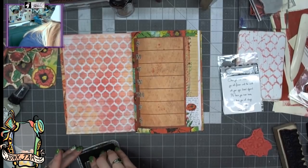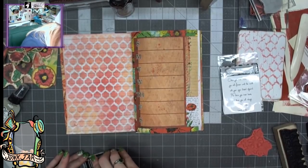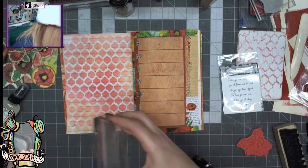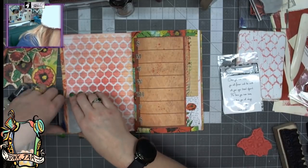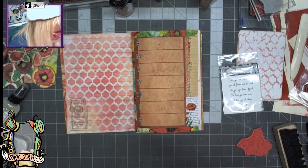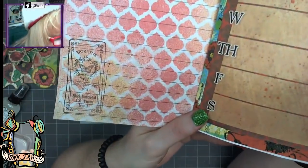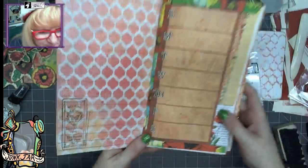It's amazing, you know, when we get together as crafters, how we can come up with, oh, try this. That will make it work better. So I'm going to put that right here. So this one is like a little butterfly. See that okay?